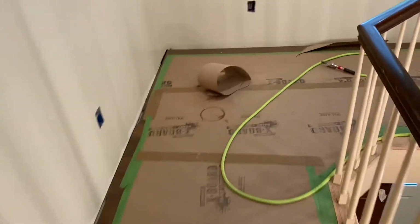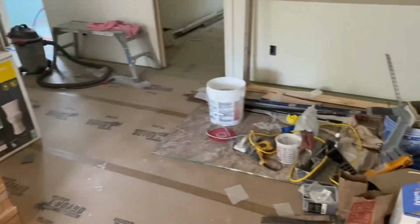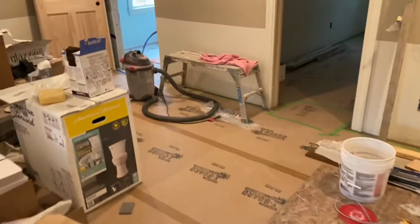Still haven't done the stairs yet. We've been waiting on those. So we get most of the construction done up here. No sense in refinishing them, only to tear them up. All this up here is covered in X-board. Protect all our beautiful hardwood floors.